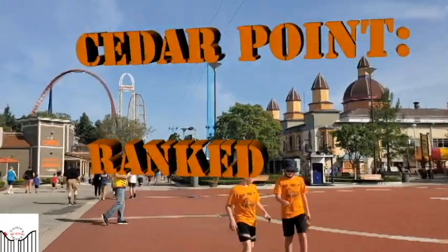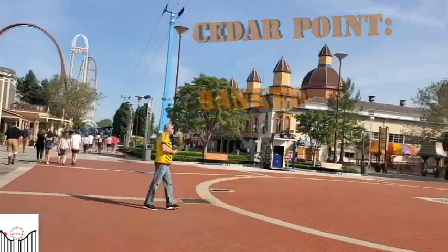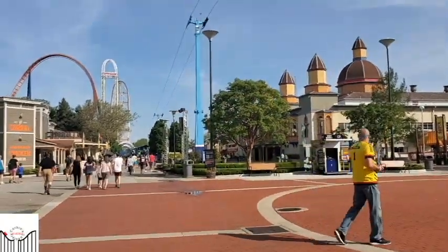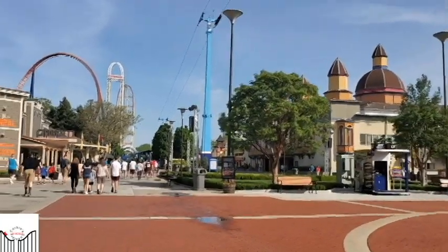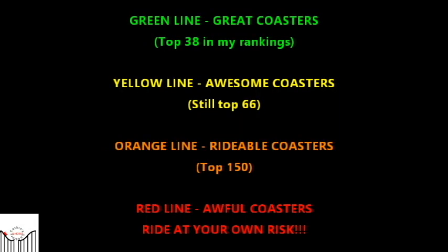I recently went to Cedar Point for the first time in a while, and these are all of the coasters except for those that I'm too tall to be allowed to ride, from worst to best. I'll let you know when we get to the orange, yellow, and green lines. That's how I sort my coasters.